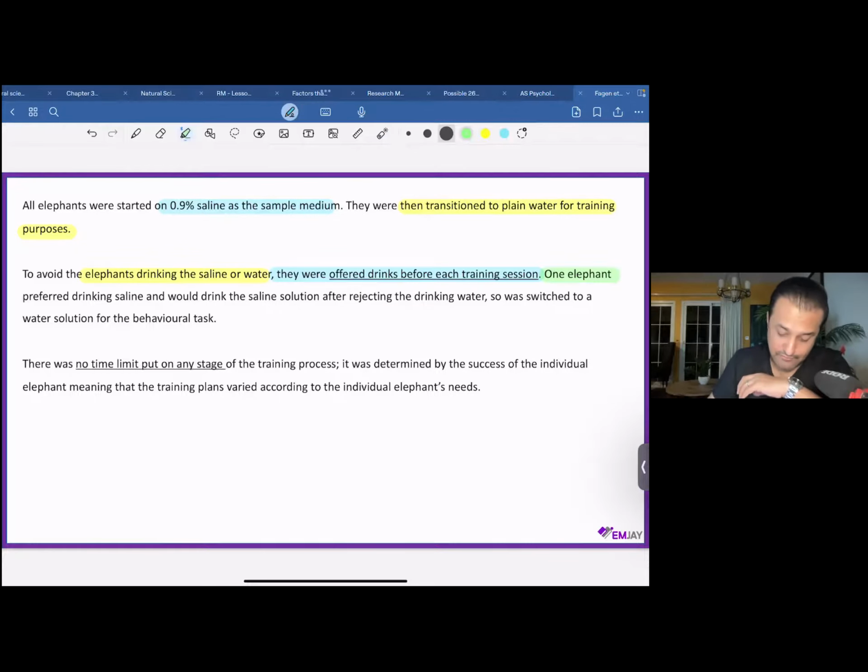One elephant preferred drinking saline and would drink the saline solution after rejecting the drinking water, so was switched to a water solution for the behavioral task. So remember, we are talking about five different female elephants that were used for this particular study. Let me remind you, four of them were juveniles, one of them was an adult elephant. Amongst the four juvenile elephants, one of them showed preference towards drinking saline solution and would drink it after rejecting the water. So they quickly switched to a water solution for the behavioral task for that particular elephant, right? The researchers, Fagen et al., did not want the baby elephant to be drinking the saline solution. That was for the collection of the sample.